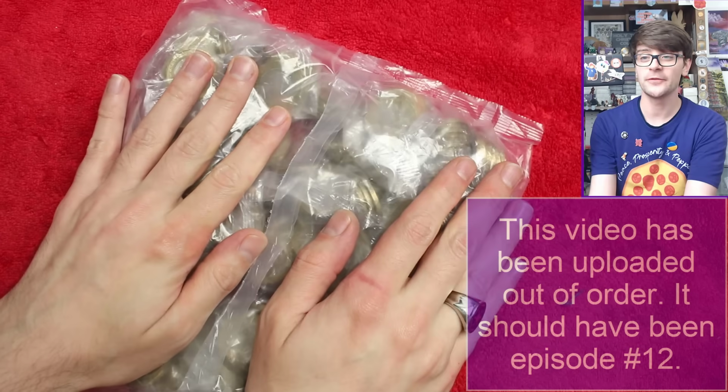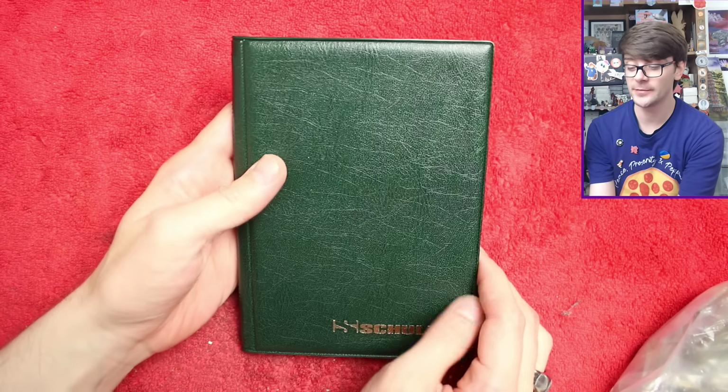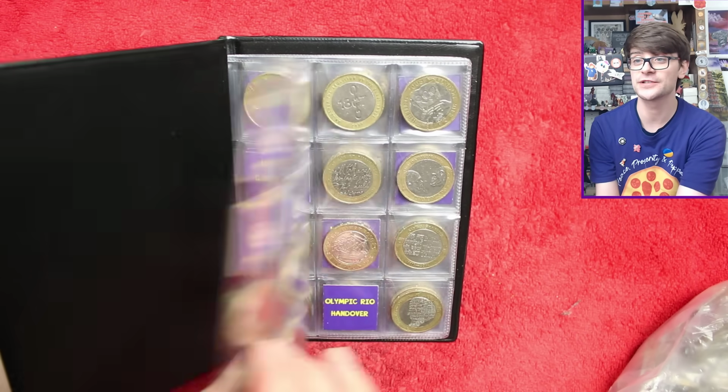Hello and welcome back. Today we've got another £500 worth of £2 coins that we are hunting through, looking for commemoratives, ones with more than face value, but ideally some of the missing commemoratives. We have got 4 Commonwealth games to find. They are tricksy coins to find though.